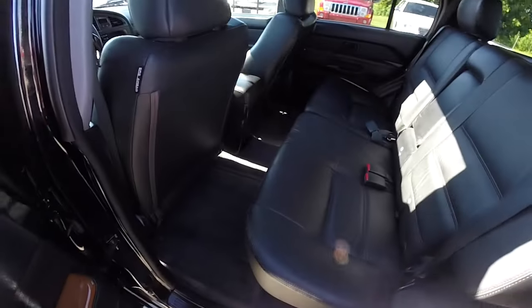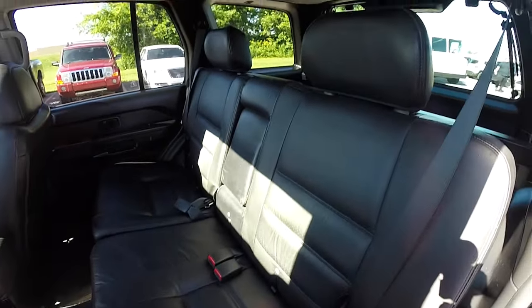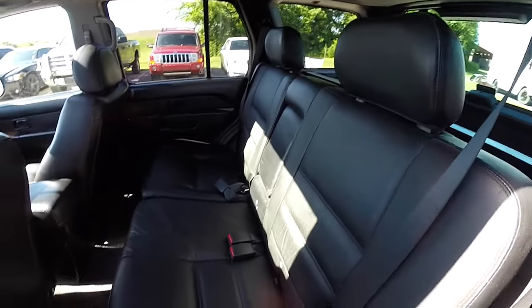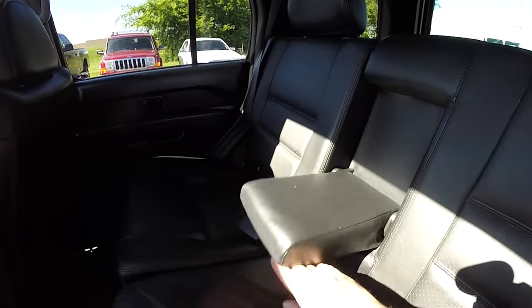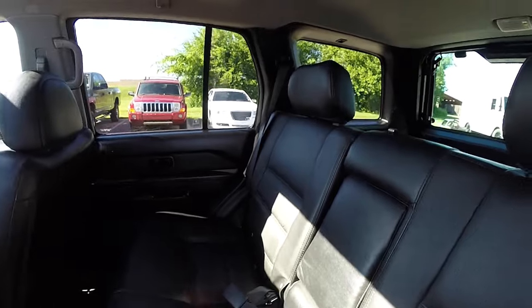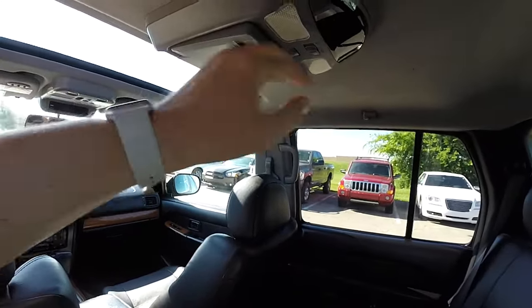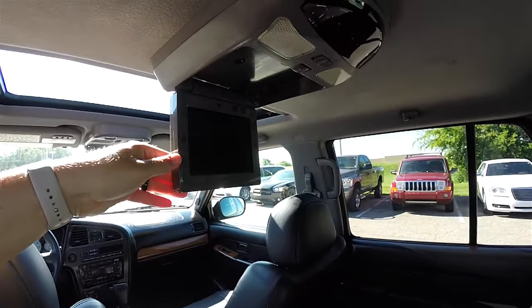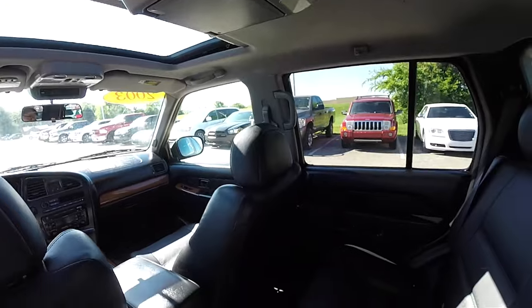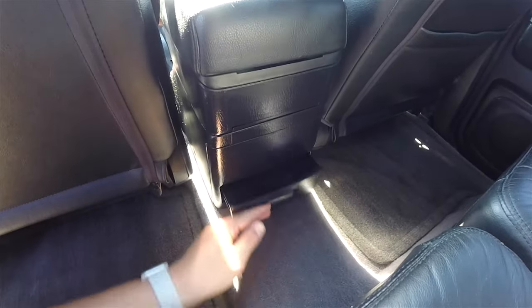Alright, looking at the rear seat. Rear seat does seat three across. It is a 60-40 split folding seat with high adjustable head restraints on the outboard seats. Fold down center armrest. Rear entertainment system with a fold-down LCD screen. Cup holders that pull out of the center console.